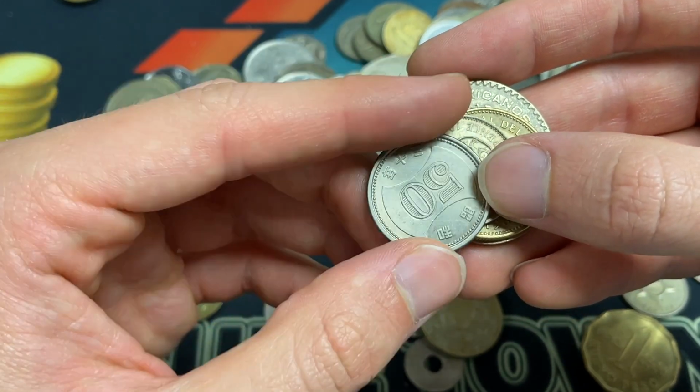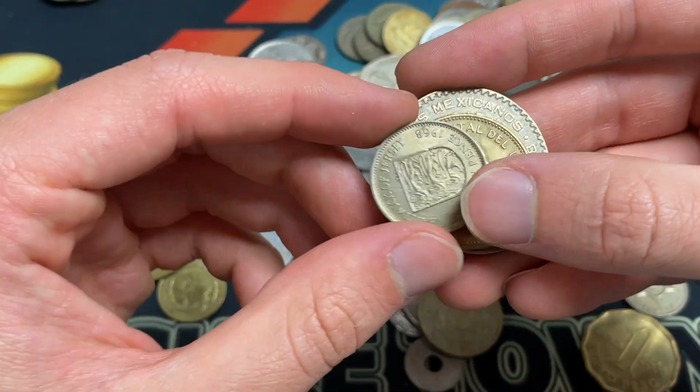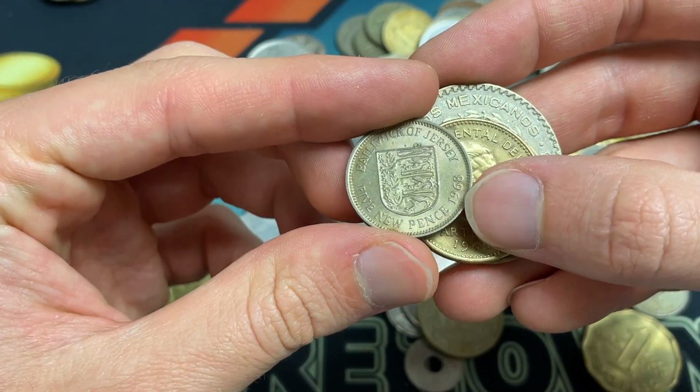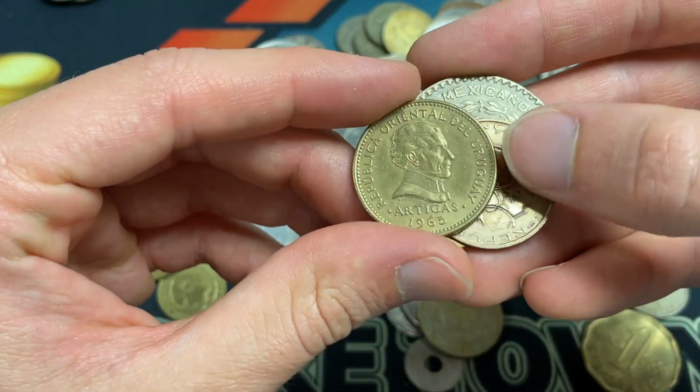This one's a 50 yen from Japan. That's worth probably like 40 US cents. So good to put that one aside. And then here the bailiwick of Jersey, 5 new pence. That's pretty interesting. Maybe I'll put that in the cool coins lot.